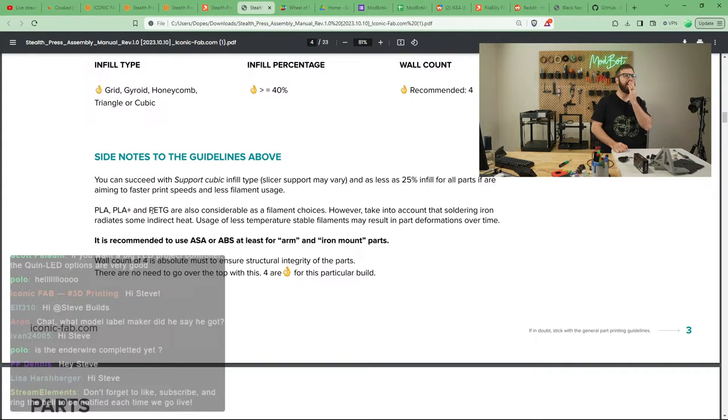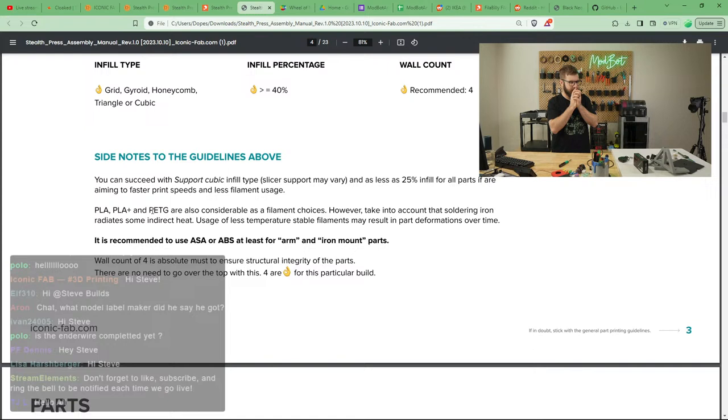Is the underwire completed yet? Yes and no. It's fully functional. I printed out the adapter for the 4040 extrusion, the exposed aluminum. Somebody sent me the correct one, I think it was in Discord, so thank you to whoever that was that printed it out. It fit like a glove.